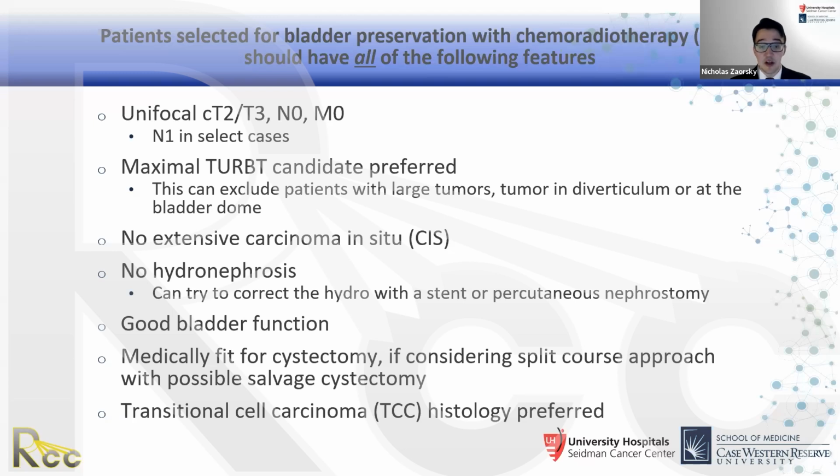Patients should have a relatively good bladder function. And if you're considering a split course approach, which we'll talk about in the next few slides, they should be medically fit for cystectomy, because with a split course approach, cystectomy, or the possibility for a cystectomy, is part of the treatment paradigm. And finally, transitional cell carcinoma histology is preferred. That's the typical type of bladder cancer that we see.